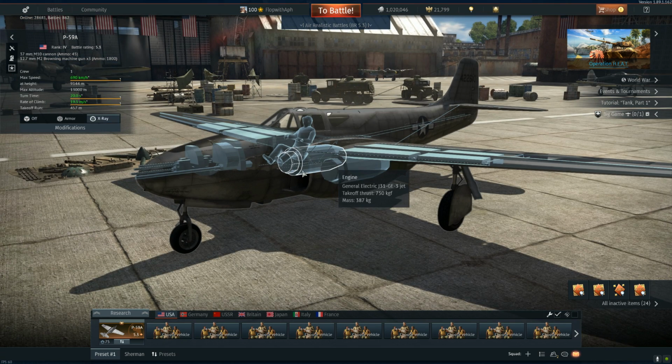Interested to see how much force these produce. Oh my gosh, 750 kilograms of force. It's a lot of force. That'll rip your head off and send you into the next dimension if you're right behind it. But for jet aircraft, now granted, this is 1942. This is below average even for that time.